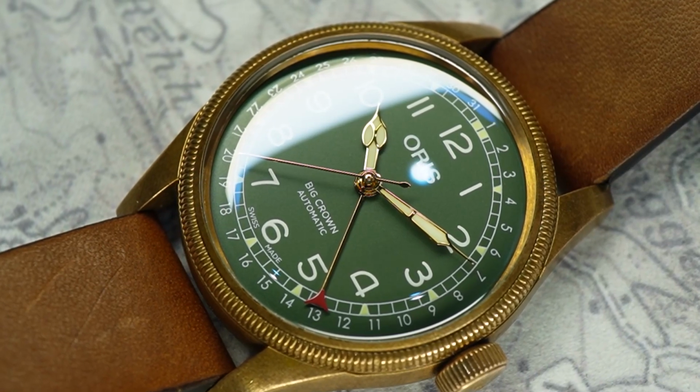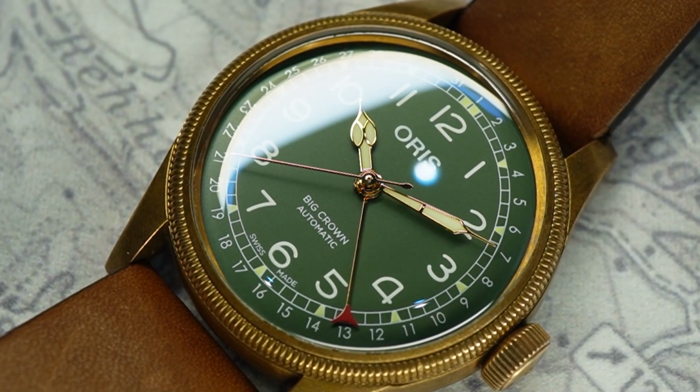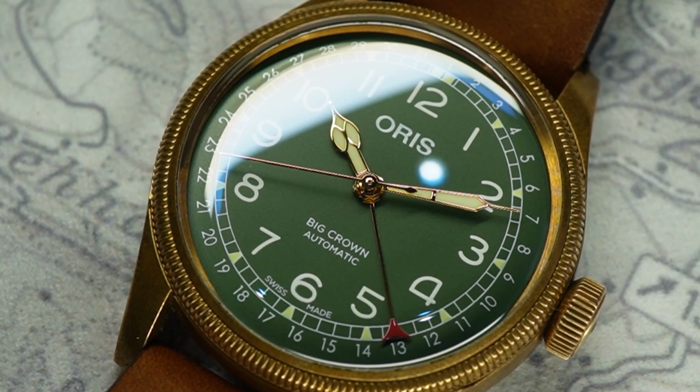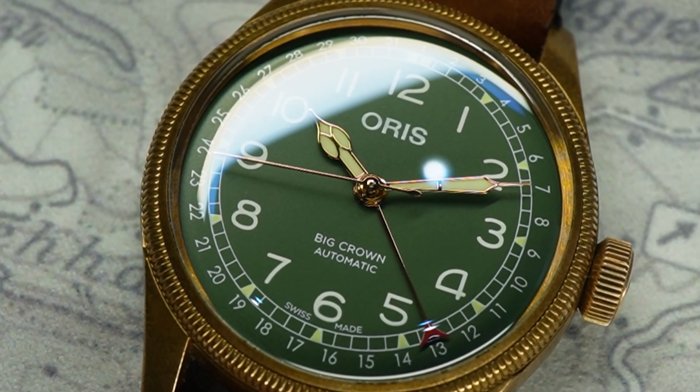So by that, I think it is getting really hard to justify the retail price of this watch, which is almost $3,000. I understand that the movement in a watch is not everything, or the material, or the name, but there is always room for improvement. And I think Oris really needs to start improving their basic models if they're going to keep raising their prices.